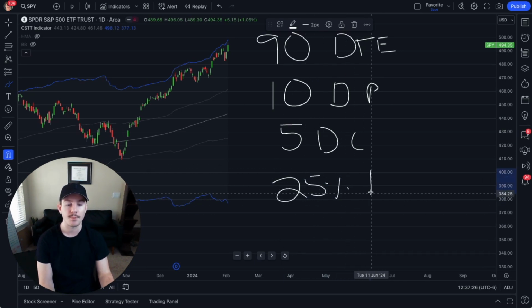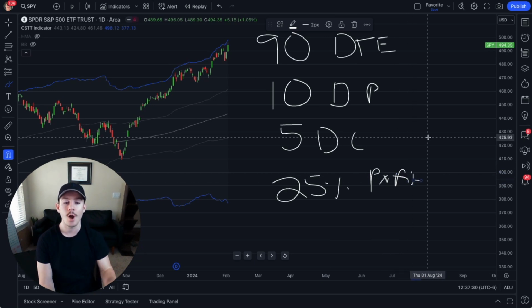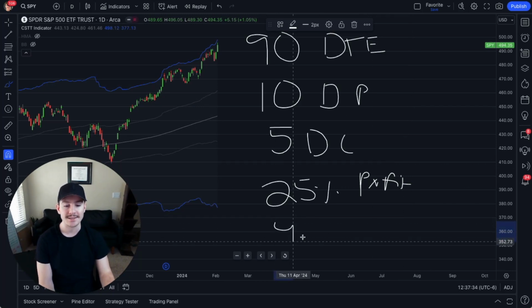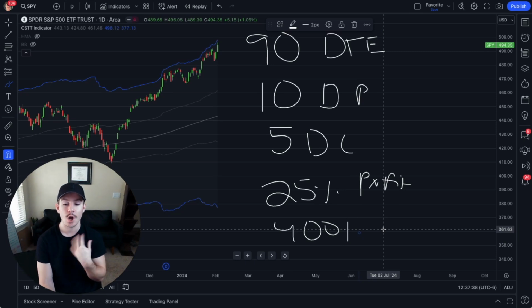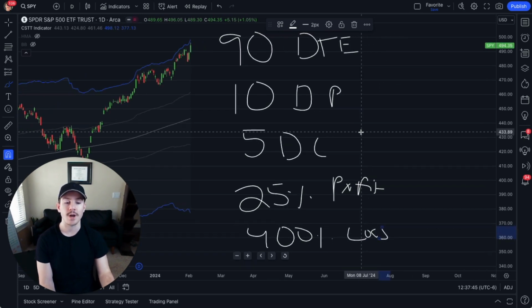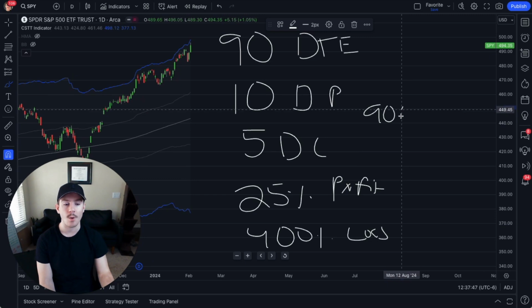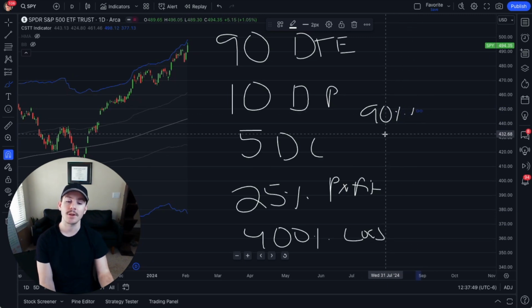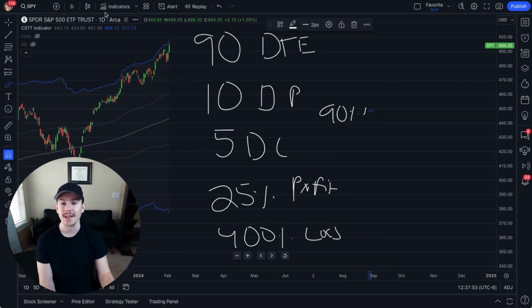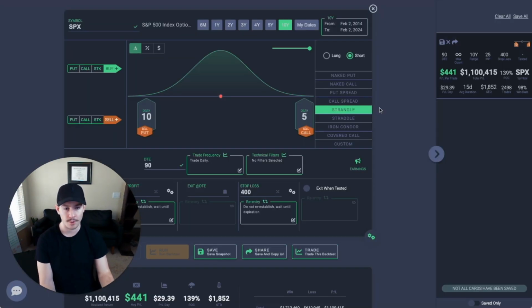I have a 25% profit target, which means that if I collect $1,000 on this trade, once I hit a $250 profit, I close the trade. And like selling puts, I have a 400% stop loss, which means that if I collect $1,000, once the trade's at $4,000, meaning that I have a $3,000 loss, I will exit the trade early. This trade will have roughly a 90% win rate plus, and I'm collecting more credit than I would by selling a put. This is an amazing strategy, and let me show you the back test. I don't want you to just take my word for it.